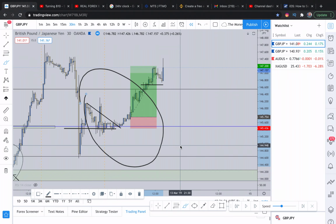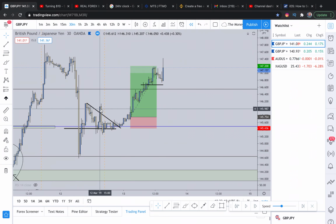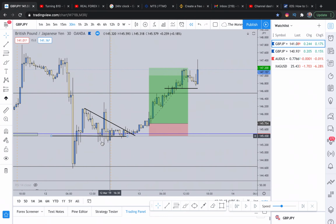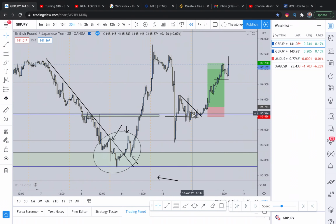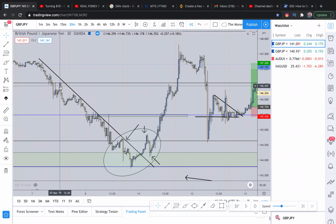So I wanted to make this quick video, well, not this quick video, but I'm doing my usual backtesting, and this pattern I have circled is something I've been noticing a lot on GJ, and it seems to be playing out pretty well. So essentially, this is an instance of it here, and this is another instance of it here. Essentially, it would be price in, let's say, a downtrend.